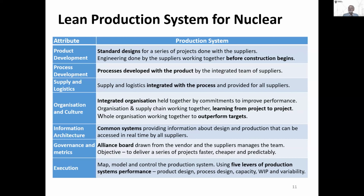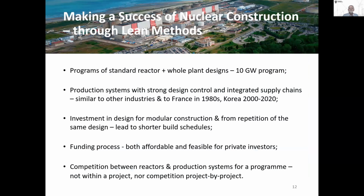And what we find is massive waste and massive slippage and a very poor, broken system. We need to map and model the production system and use the 5 levers of the production system to design the way through these things. With small reactors, building more of them, then the ability to do that is there.